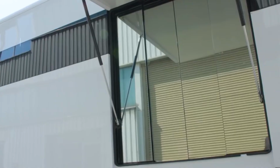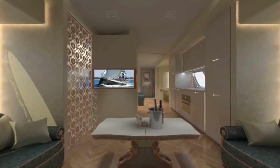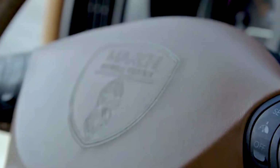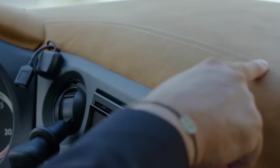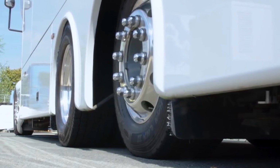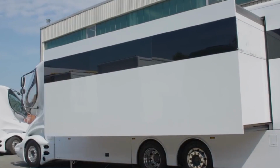This impressive window not only adds to the luxurious aesthetic, but also enhances the driving experience. The exterior lighting, integrated seamlessly with LED technology, provides both ambient and functional illumination, further elevating the motorhome's opulence. All these elements collectively contribute to making the Element Palazzo an eye-catching and unparalleled symbol of extravagance on the road.